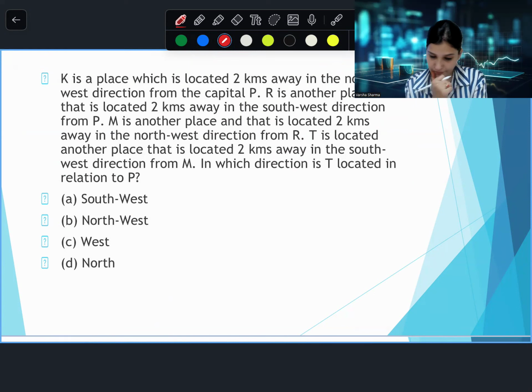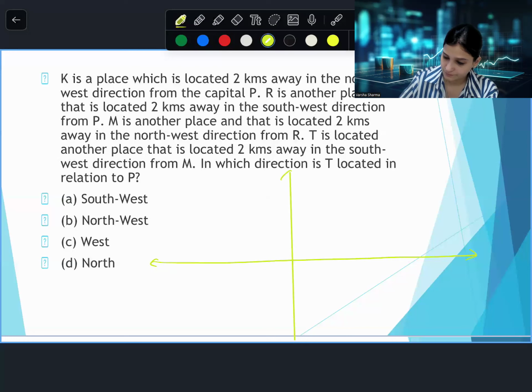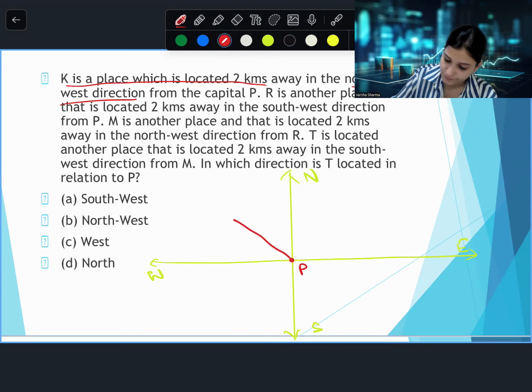West. K is a place which is located 2 kilometers away in the northwest direction from the capital P. Okay, one second. East, north, west, and south. Okay? So suppose this is P. K is a place located 2 kilometers in the northwest direction. This is K, 2 kilometers. Yes or no?